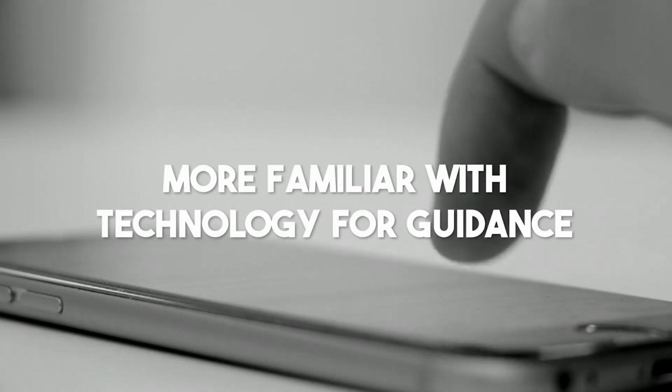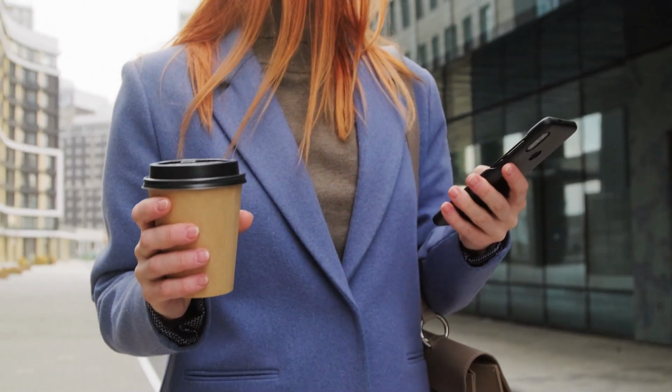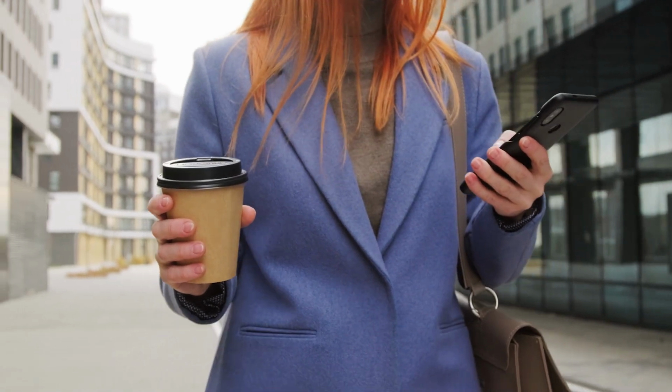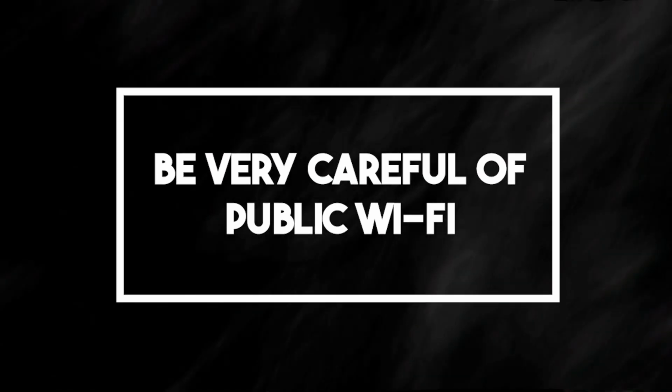To ensure you're making the right choice, consider whether the permissions being asked for match the app's intended purpose. For instance, if a simple flashlight app is requesting access to your contact list, that's a red flag. If you're uncertain about what certain permissions mean or how they could impact your privacy, it's a good idea to consult someone more familiar with technology for guidance. Your personal information is valuable, and being cautious about app permissions is a key step in safeguarding it.